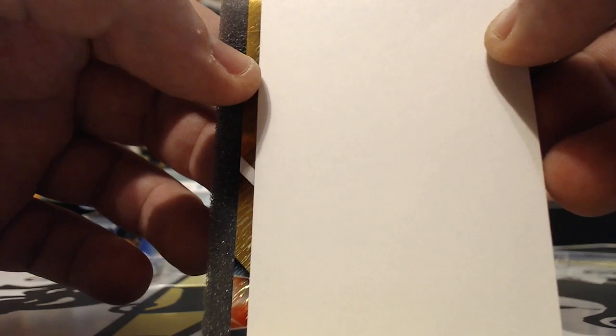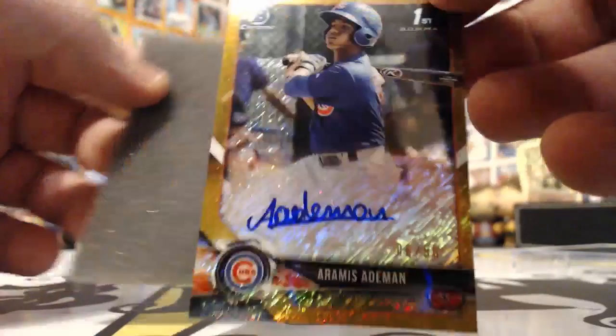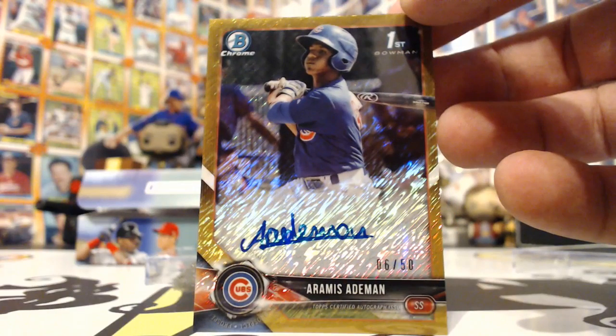We got gold shimmer or something. Cubs. Aramis Adaman, 6 out of 50 gold shimmer for the Cubs. That's a big hit. Very nice.